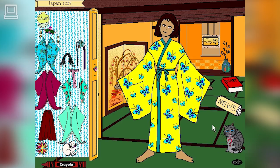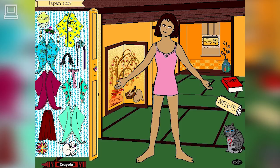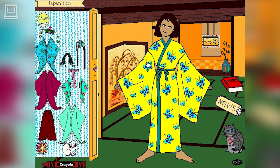This is her outer robe. It's the only one that shows completely. The first layer Princess Masako puts on is her hitoe, or kimono. The fashion is for geometric patterns, but Princess Masako just loves butterflies.